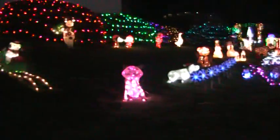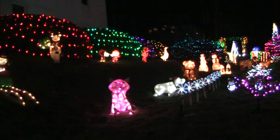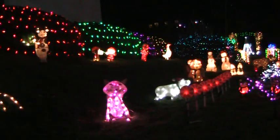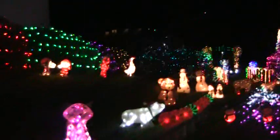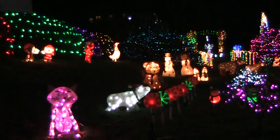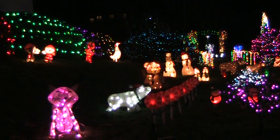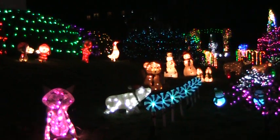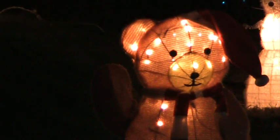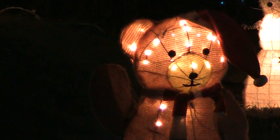Behind the cat, I don't know if I should zoom in on that or not, but I will, is a bear. See him, he's white, right behind the cat. And then behind the bear is another bear, only this is a teddy bear. And that teddy bear, I'll zoom in on him, that's one of Deborah's favorites. She just loves that teddy bear.